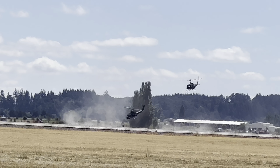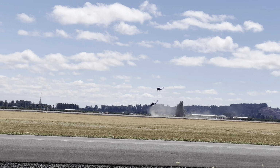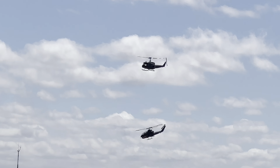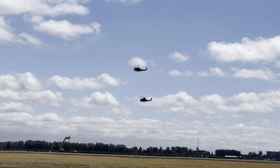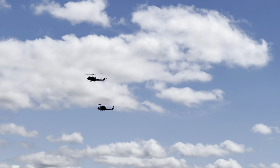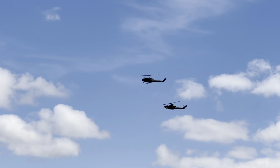That movie MASH and the television show MASH, at the beginning of the show, featured the inimitable and iconic Bell 47. We're transporting wounded soldiers by helicopter to the Mobile Army Surgical Hospitals. The MASH unit really increased the survivability of those soldiers.